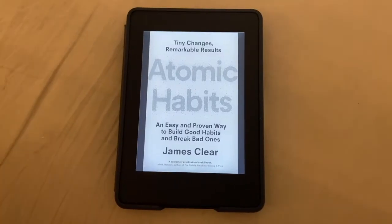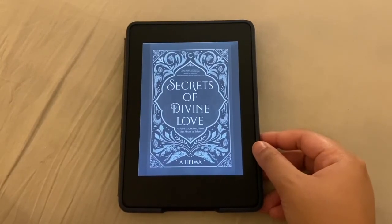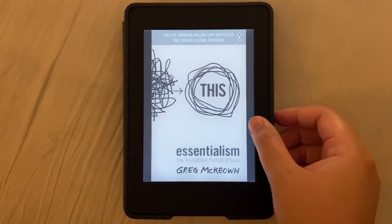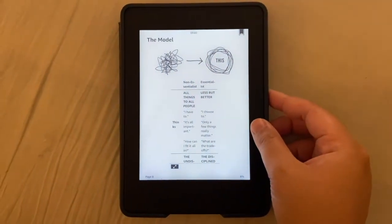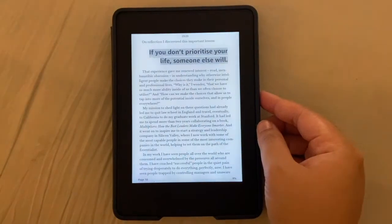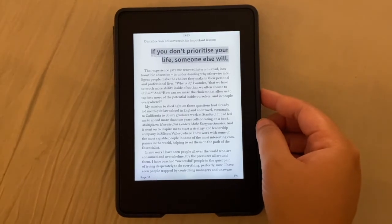Otherwise, I'm also cycling through Atomic Habits, Secrets of Divine Love, which is more of a spiritual book for me. And lastly, I'm also reading a book called Essentialism, which is all about keeping only what's beneficial and important to you in your life. I think that feeding your mind on a daily basis is really essential to making you feel like you're doing something to better yourself on a consistent basis.